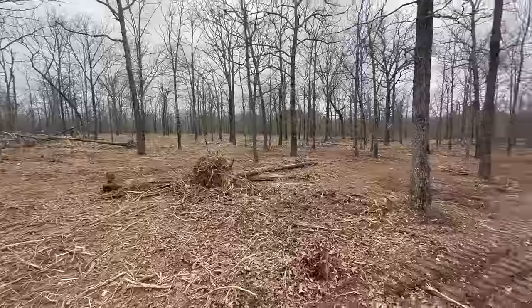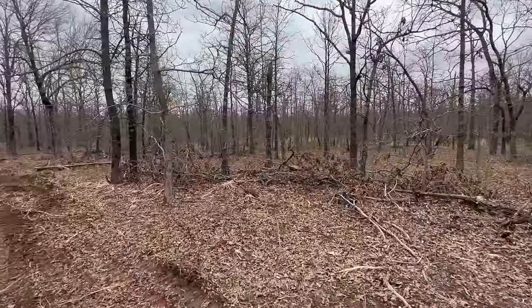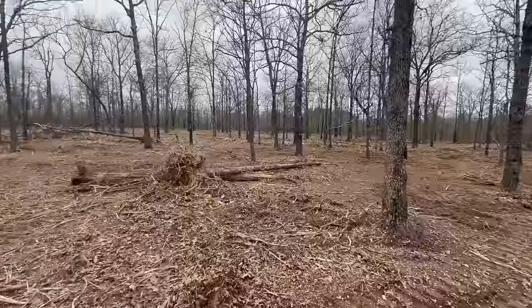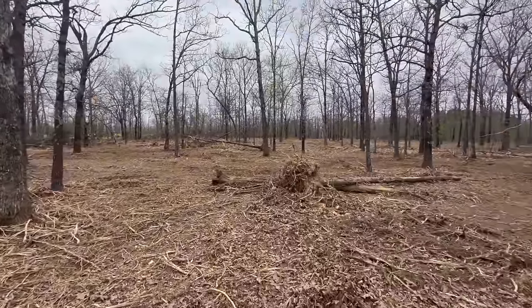Pretty much all the underbrush he can get. Looks pretty good. Look at that. So it all looked like this. You guys know what it looked like. It's really thick. And I said, I want all the little stuff gone. Look at that. Is that not awesome?